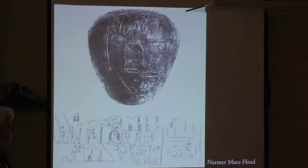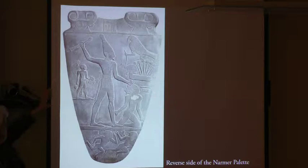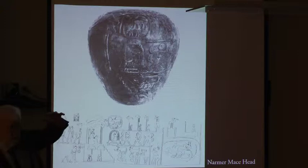You get a better idea of the ceremonial nature of these palettes from this object which was actually found at the same site. It's a pear-shaped mace head, like the one that Narmer is swinging. See the little round pear-shaped mace he's got where he's striking? This is a representation in stone of such a mace. But it's about this big and about this wide.